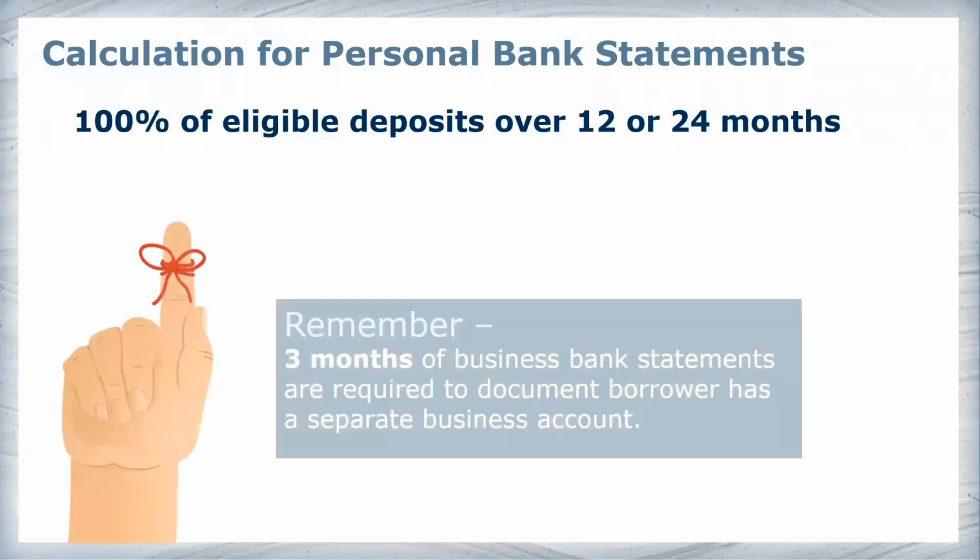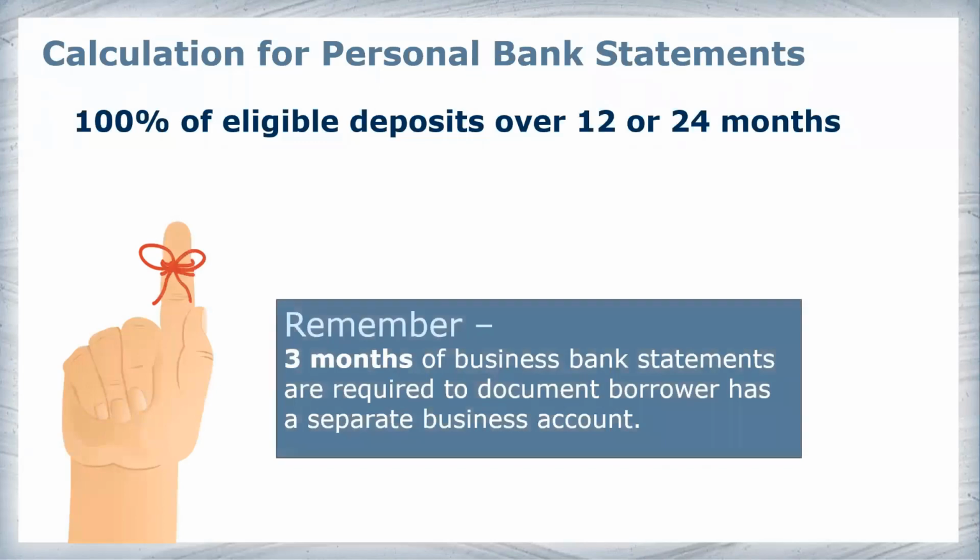But you must remember 3 months of business bank statements are required to document that the borrower has a separate business account. And so if you're using personal bank statements, you need to have the 3 months of the business bank statements to document the borrower has a separate business account.